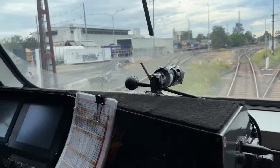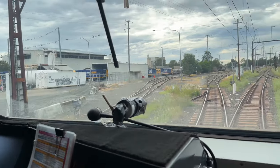It's now time for a quick tea break before we head off on our journey through the city.